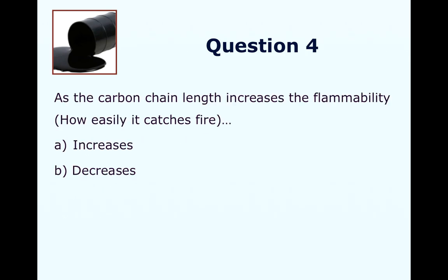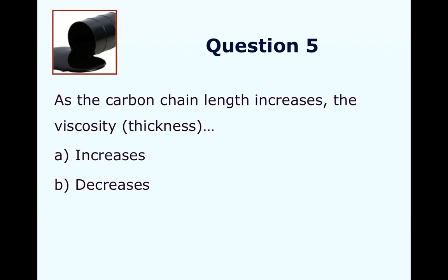Question 4. As the carbon chain length increases, the flammability, i.e. how easily it catches fire, does it increase or decrease? Question 5. As the carbon chain length increases, the viscosity, or thickness, does it increase or decrease?